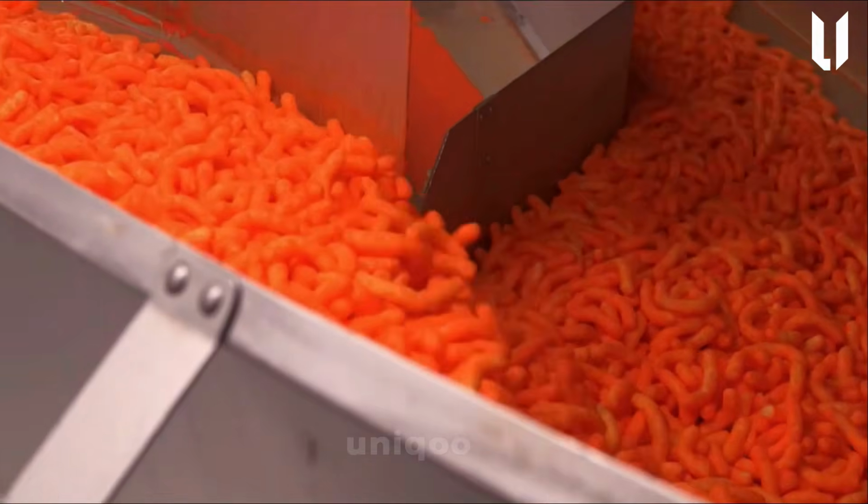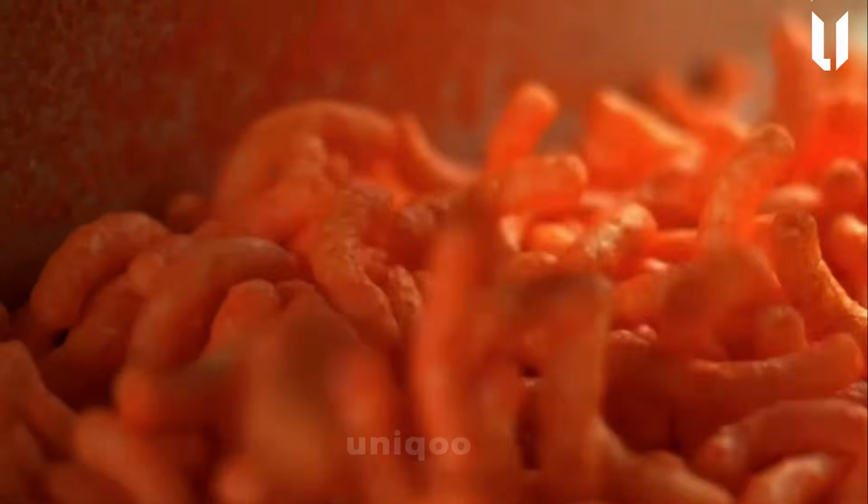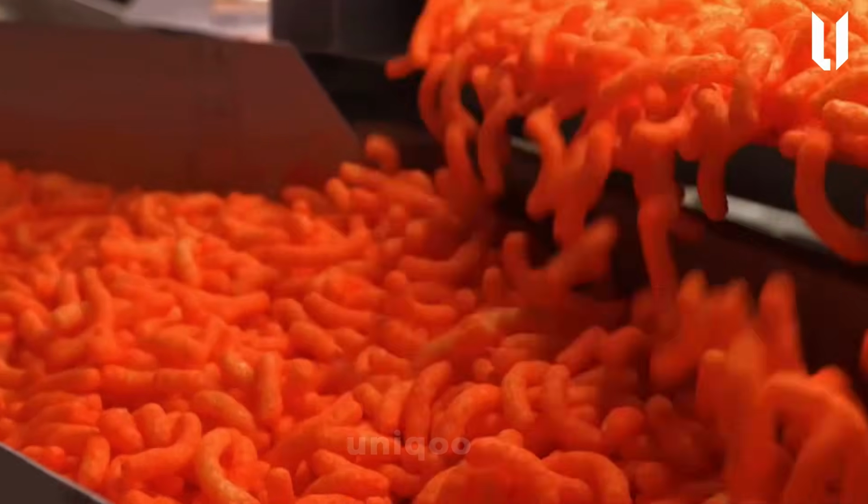The orange powder is part of the Cheetos experience. It sticks to your fingers, extending the enjoyment even after the last bite. For many fans, licking the cheesy dust is part of the fun.